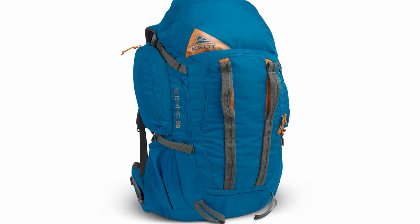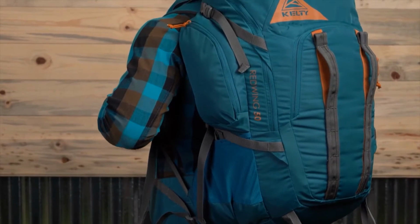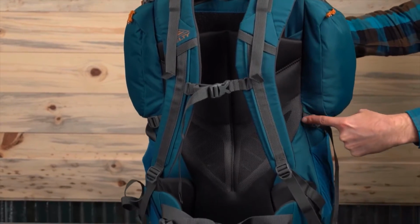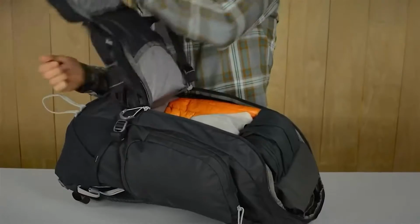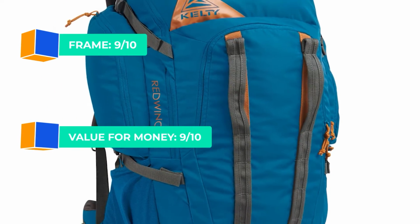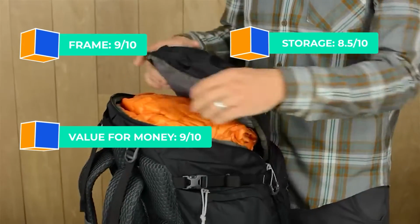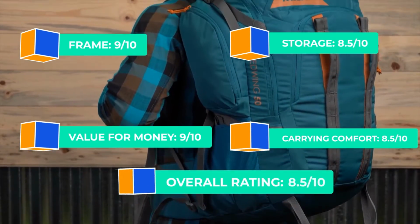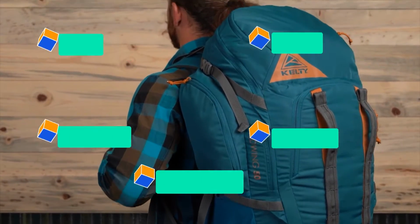Overall, the Kelty Redwing is an excellent survival backpack suited for most adults and preppers who'd prefer to strike a balance between price and quality. Our rating for frame is 9 out of 10, value for money 9 out of 10, storage 8.5 out of 10, carrying comfort 8.5 out of 10 for an overall rating of 8.5 out of 10.